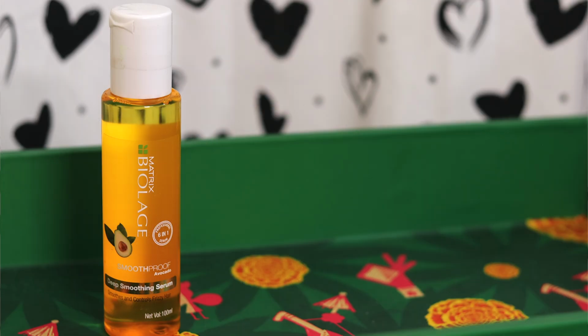It doesn't weigh them down, so you just have that bounce in your hair, but at the same time there is no frizz or flyaway, which is something I personally really like, because I have a lot of baby hair on the crown, and whenever I heat style my hair, they all just kind of stand up. And to just tame them down, I really like to use the serum, because this is non-sticky, non-greasy, very beautiful, very thin serum.